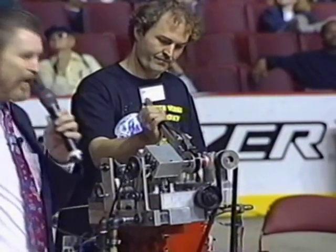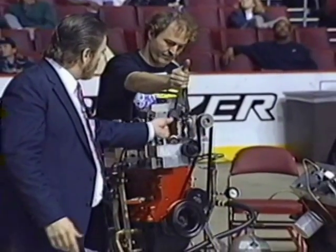Okay, you see the engine? See, he's slowing it down.